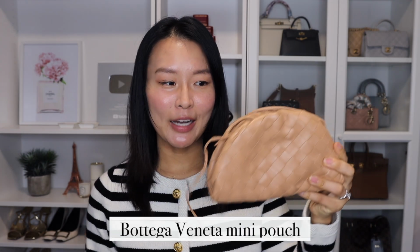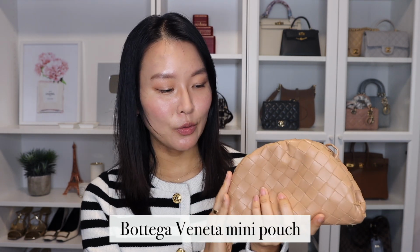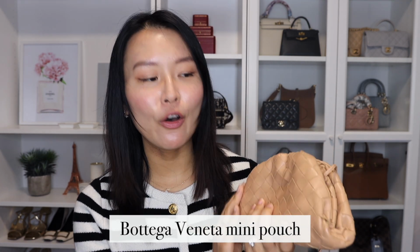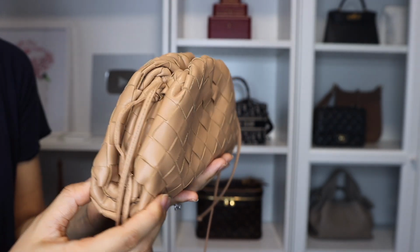Another bag that I finally decided to let go is my Bottega mini pouch bag in this delicious beige color. I absolutely love this color. It is the perfect neutral, but for me right now, it is a pretty fussy bag. It is a really good sort of quiet luxury bag.